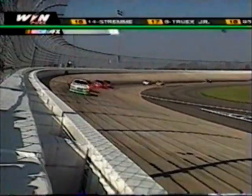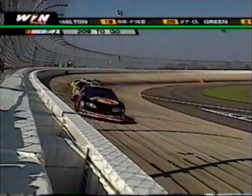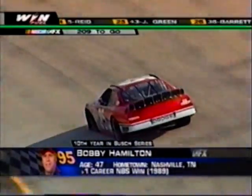Bobby Hamilton, the defending NASCAR Craftsman Truck Series champion, in that 95. He's in the 17th position. Another good shot of just how quickly these cars motor around this 1.33 mile superspeedway. This will be the 3rd start for Bobby Hamilton. He ran at Atlanta last week.